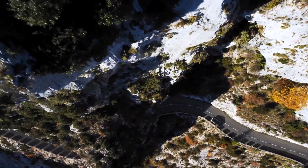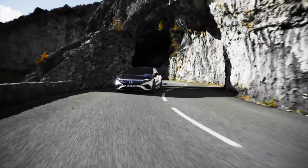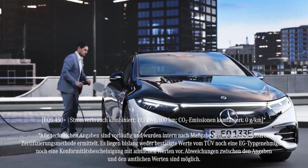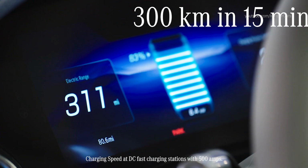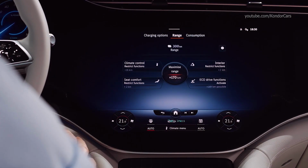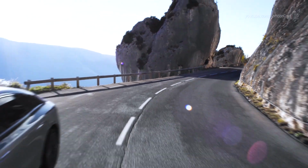It calculates the fastest route to your destination, taking into account charging stops and charging times, as well as other factors such as traffic situation, topography, and weather. If you have to charge, you can recharge up to 300 kilometers of range in just 15 minutes. So you see, the electric driving experience of the new EQS is both energizing and very convenient.